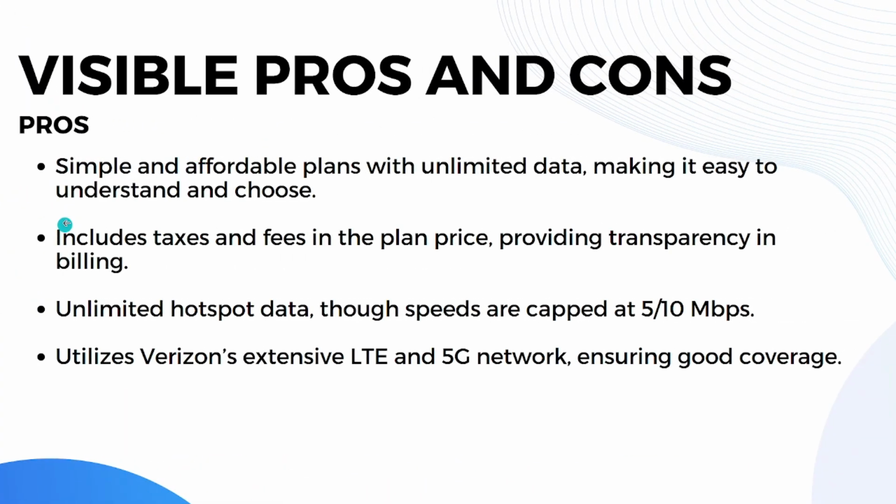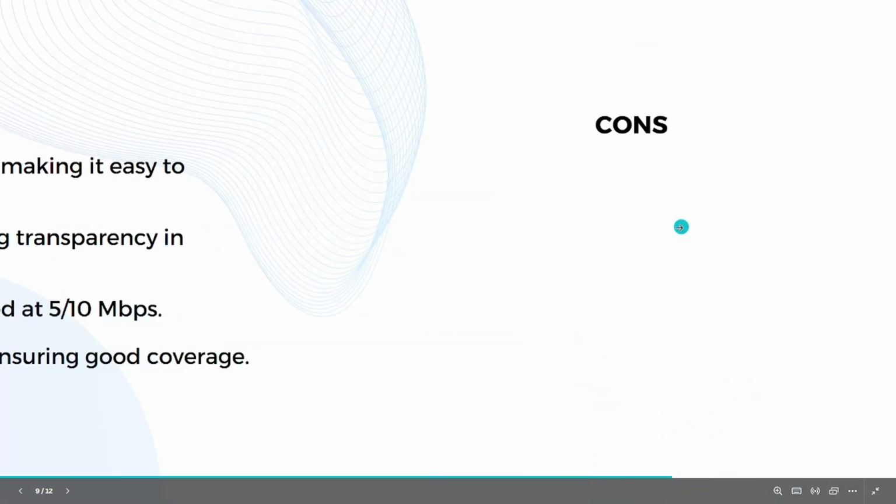When it comes to pros, Visible has simple and affordable plans with unlimited data, making it easy to understand and choose. They include taxes and fees in the plan price, providing transparency in billing. They have unlimited hotspot data, though the speeds are capped at 5 to 10 Mbps. And lastly, they utilize Verizon's extensive LTE and 5G network, ensuring good coverage. So that's it for the pros.